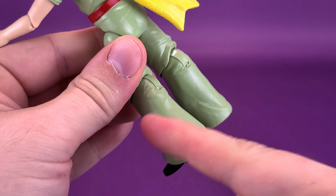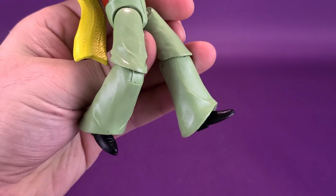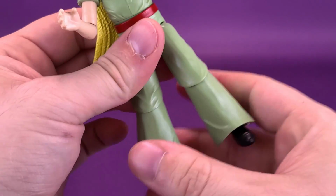I may actually just take a hairdryer and run it a few passes on the back of it just to soften that up. Again, I can get this leg to bend, which would be the same on this side. But this leg, I'm having a little more of a difficult time. Going to have to take a hairdryer to that.